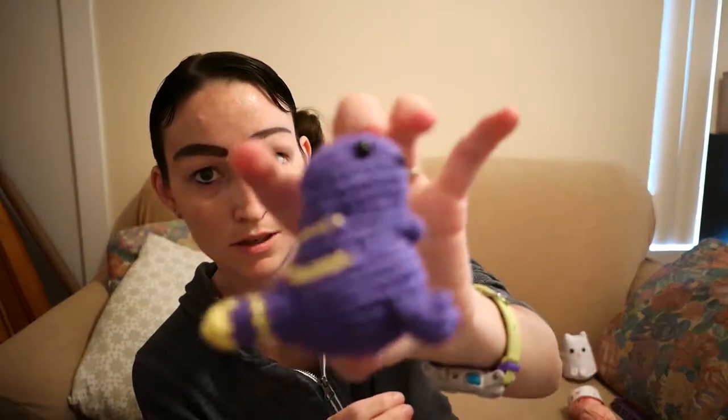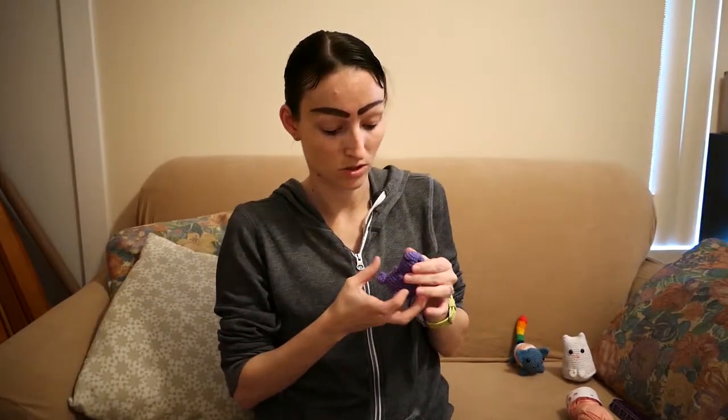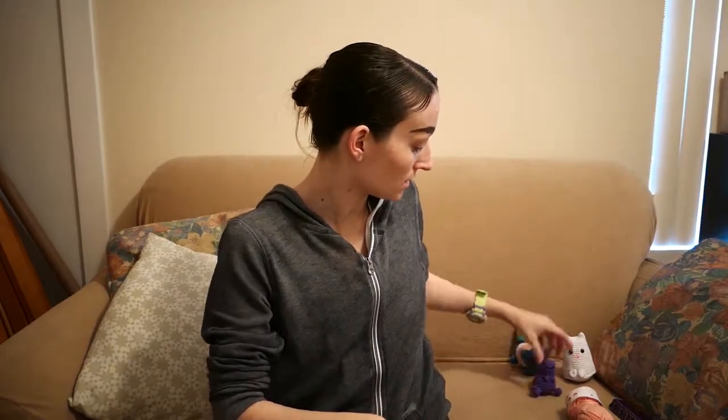And I can't wait to make more of these. They're so cute and adorable. I want to make the next size up. They have another size for it, which is like the more regular size. It'd be cute. I like the minis a lot, but I also like the bigger size just to see.